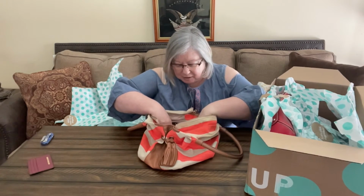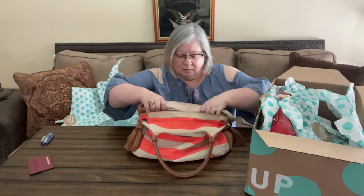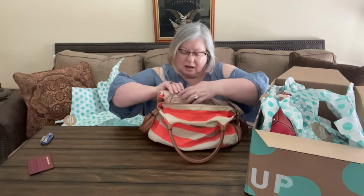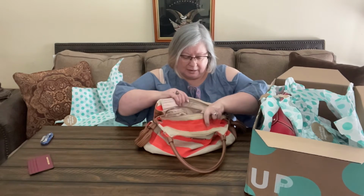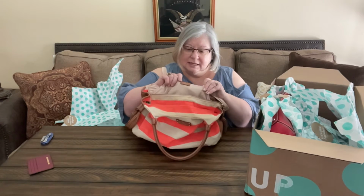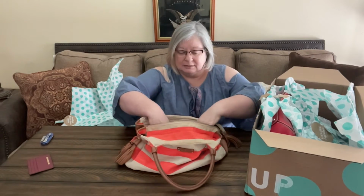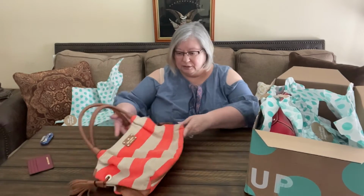It needs to be cleaned in the bottom a little bit. It has just some marks. It's not a big deal, but right where they put the glue, you can see the glue coming through. And that looks to be on all the glue lines. So it has the Kate Spade and leather, but you can see the glue lines. But other than that, it's in really super good condition.